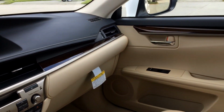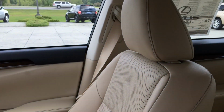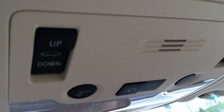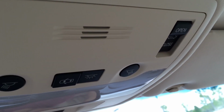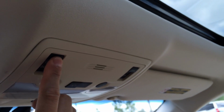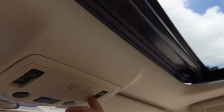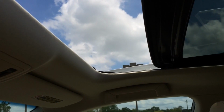The Lexus ES features a Lexus 8-speaker premium sound system with automatic sound levelizer and CD player as a standard option. And you can always upgrade to an available Mark Levinson system with 15 speakers and 835 watts, which offers better sound quality. Alright, up here we have the one-touch open, close, and tilt moonroof. Just press it one time and it'll automatically do the job.